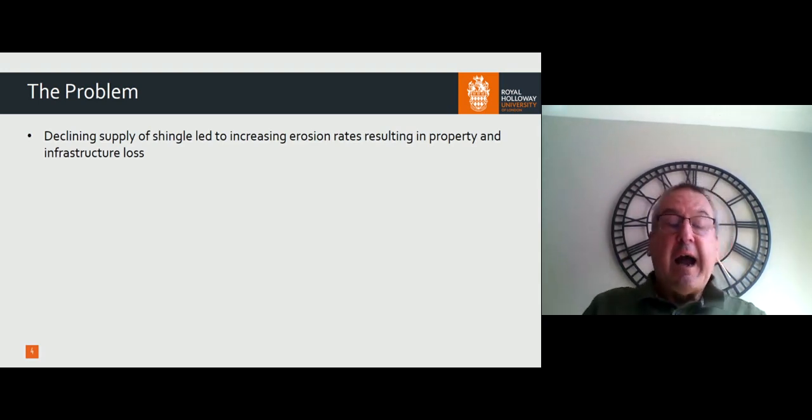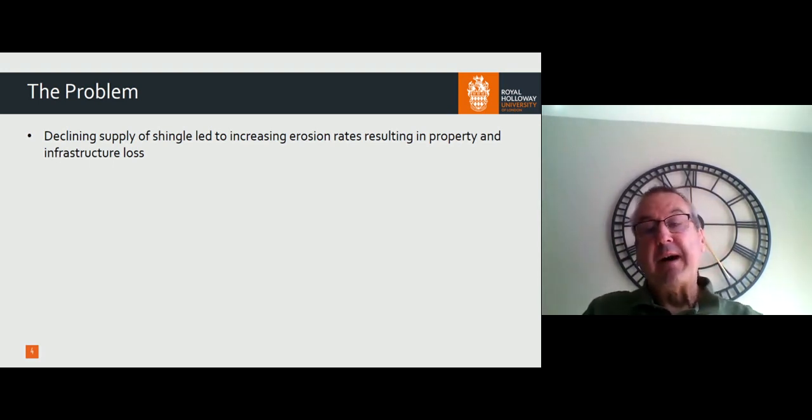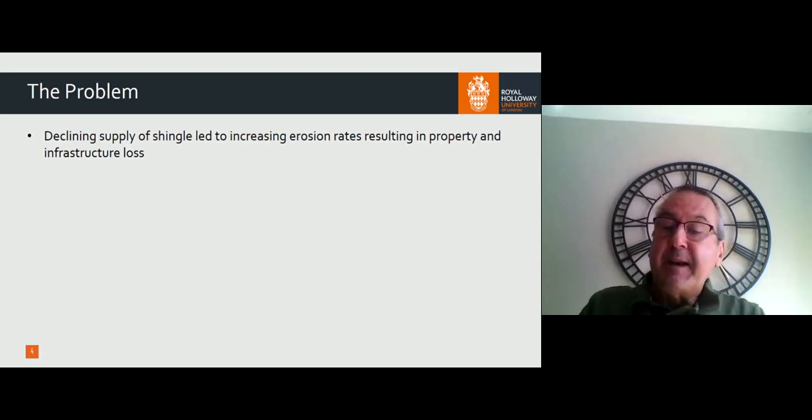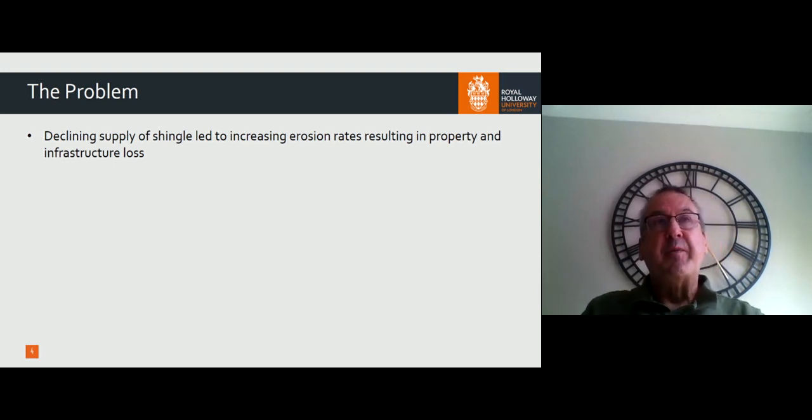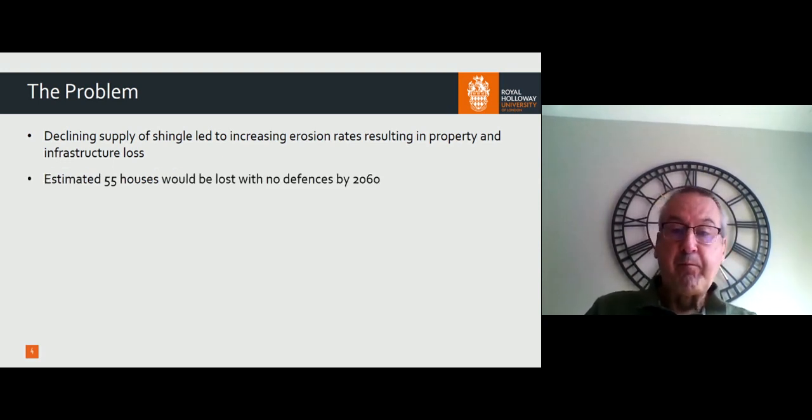As those defences were built, the supply of shingle by longshore drift started to decline, and ultimately any beach that was at Fairlight was eroded by the sea, leaving the cliffs vulnerable. That erosion has led to property loss, the loss of roads, and ultimately the loss of utilities as well, because beneath roads we often get water mains, electricity, phone cables, and sewage pipes.